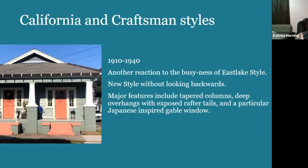Then we have California and Craftsman style. This is another reaction to simplify after Eastlake. Instead of looking backwards to classical things, we start looking forward to new ideas. One of the hallmarks of the style is just simple, plain, clean lines, right? We have tapered columns. We have exposed rafters. We want to sort of show the bones of the house. We don't want to hide that anymore. Yeah, it's straight lines and tapered columns. There's just a lack of decoration.